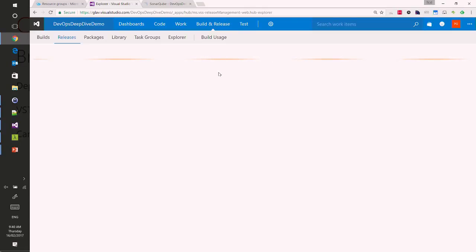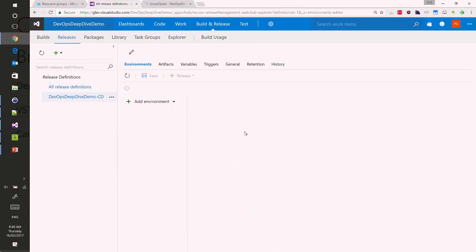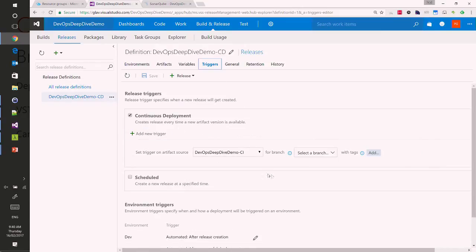and I'll go into a bit more detail about the CI and CD pipeline very soon. And again, here in triggers, continuous deployment, and I can trigger an artifact source. This is my CI pipeline, and again, I can select a branch to deploy from. So it makes it quite easy. If you are using multiple branches, you want to ensure all the branches have a consistent quality, so you can trigger builds on all specific branches, but only deploy from authorized branches, I guess you could call them.